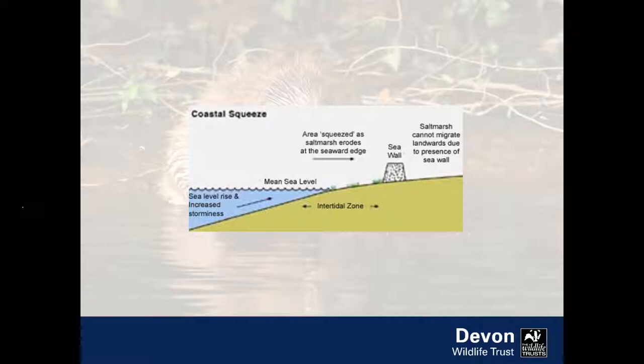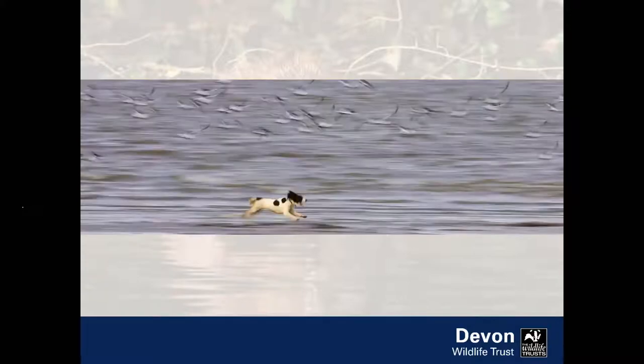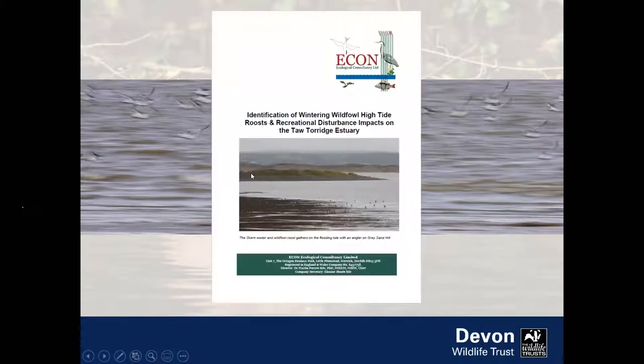And as the intertidal habitats are lost, so is the wildlife that depends on them, and so are all the benefits that society derives from them. Another issue that wildlife on the Taw Torridge is having to deal with is disturbance. And those of you who know the area will know it's a very well-used estuary.